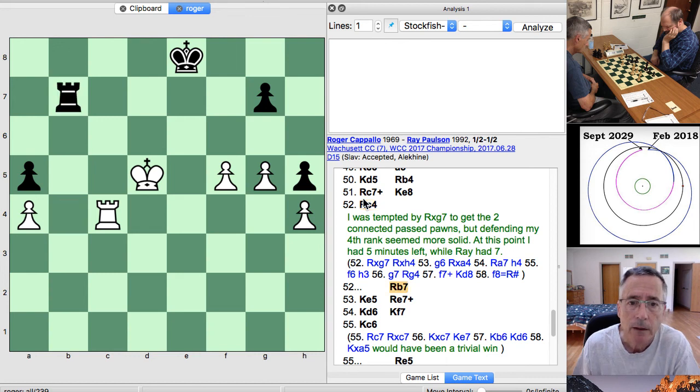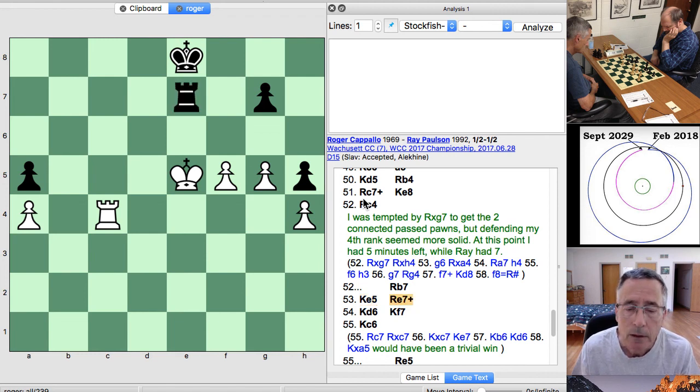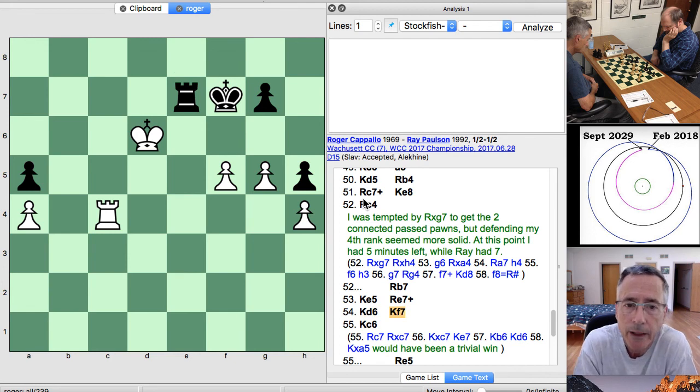Defending my 4th rank. He dropped back to defend the 7th rank again. I came over with my king to help out with the pawns. He checked. I stepped up, and he played king f7.